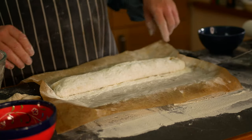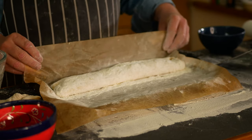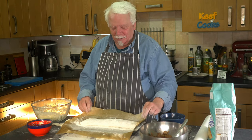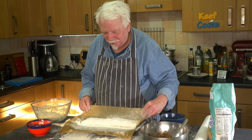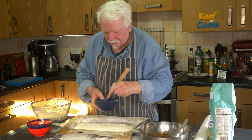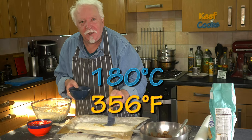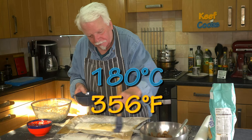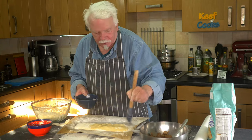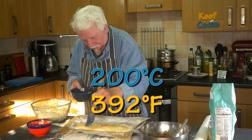Right, don't ask me how I got the clanger onto this silicone sheet. It wasn't easy, but you'll need a lot of flour to stop it sticking, even though it's silicone. But not that much, because I need to paint this with egg wash. So while this is going on, you want to get your oven preheating to 180 Celsius if it's a fan oven, convection oven, or 200 if it's a conventional one, and that's gas 6.